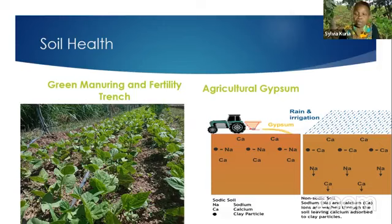And also in this non-sodic soil, the sodium is also able to leach through. But in soils that are sodic, sodium is just stuck up there. It's not able to leach through.